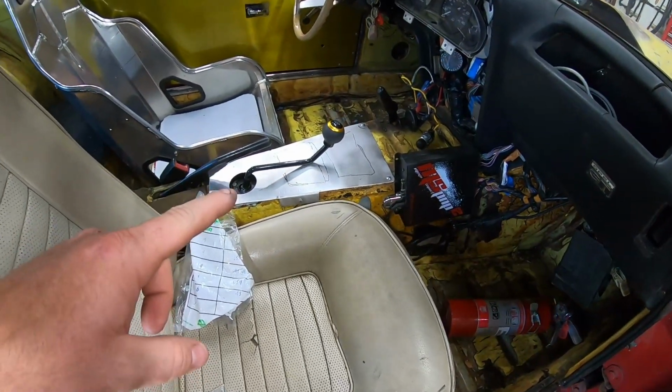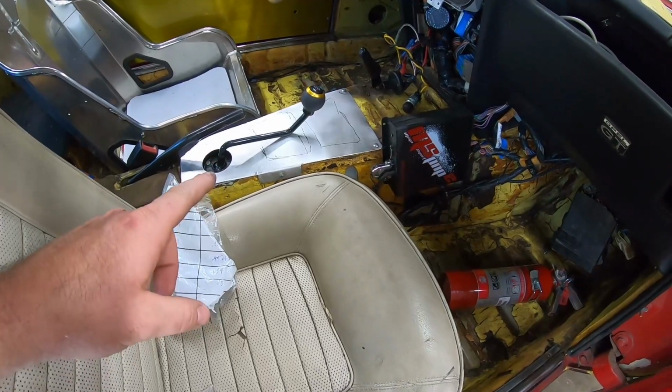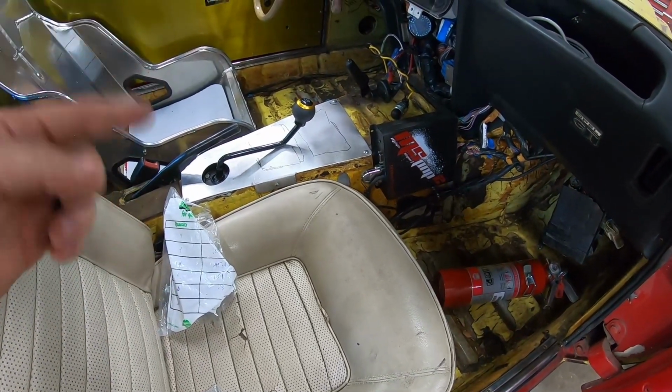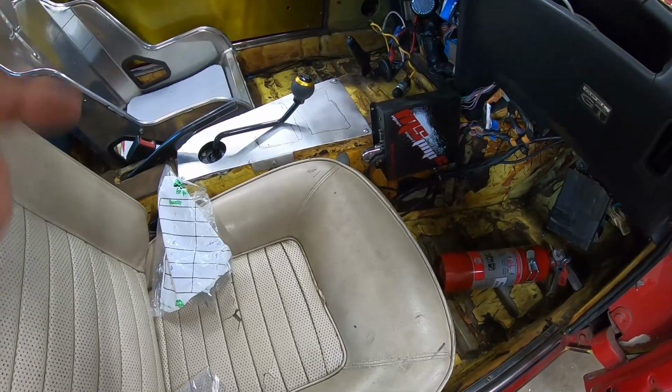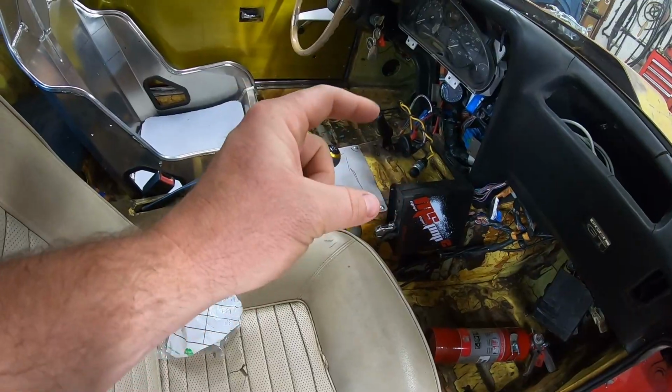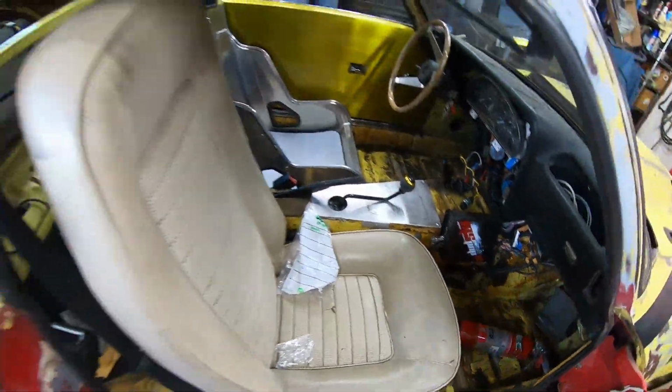I made a trans tunnel cover plate last time we were here, but we're going to modify it a little bit. So I'm probably going to pull that out, trace it, cut a new one, and I think we're actually going to do some bead rolling on that. And then we're going to make a plate to mount the actual key and the push button start.